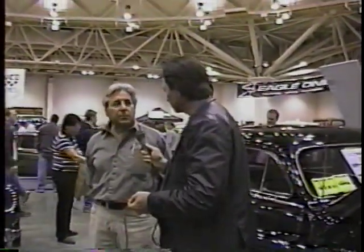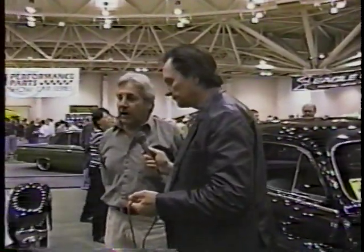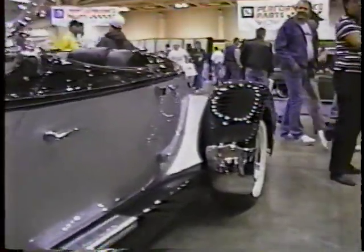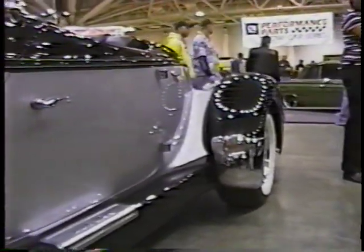And the vehicle, for all intents and purposes, is a hot rod. Yeah. It is a hot rod. But instead of putting a Model A body on it or a 40 Ford body, they decided to put a very beautiful 1930 vintage Auburn body on it.